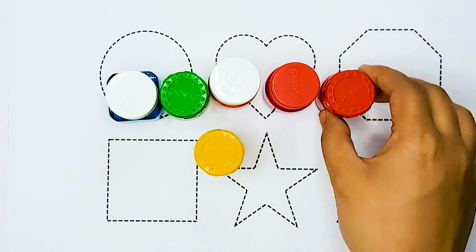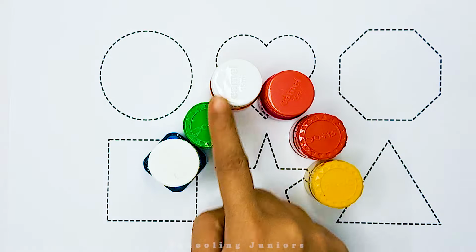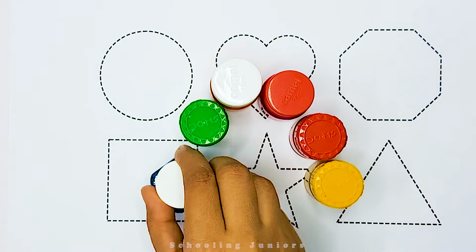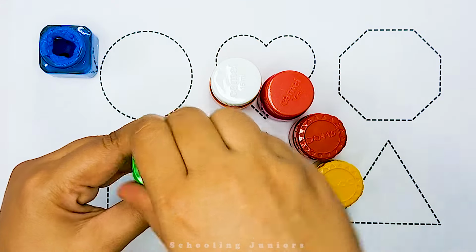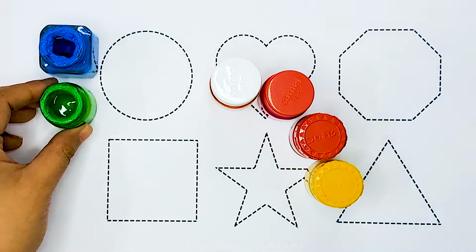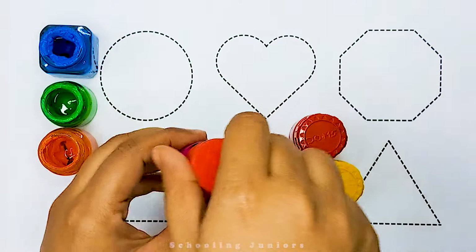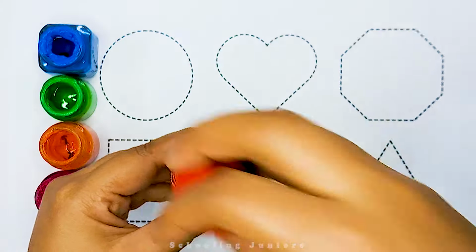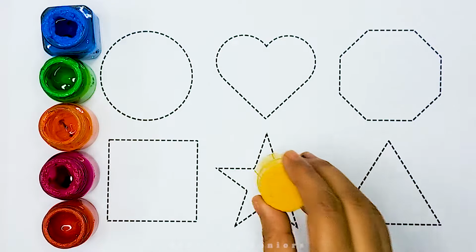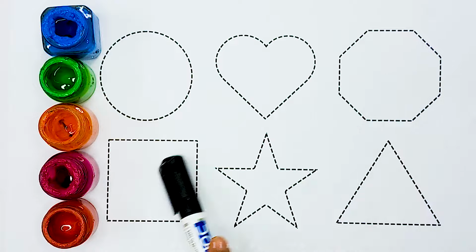Let's learn some color names. So, let's get started. This is our lovely colors. This is blue color. This is green color. This is orange color. This is pink color. This is red color. This is yellow color. Now let's learn to draw some 2D shapes.